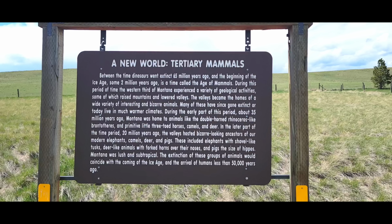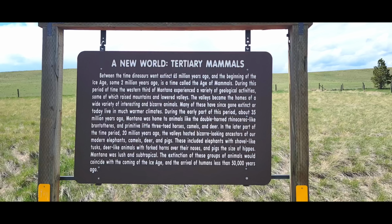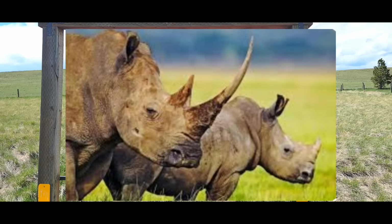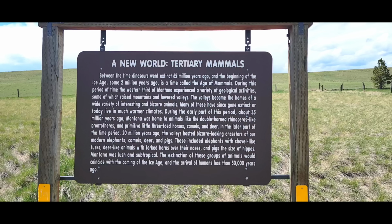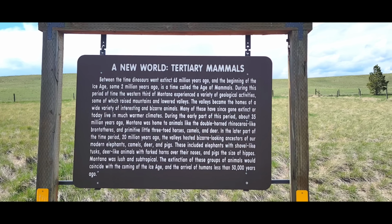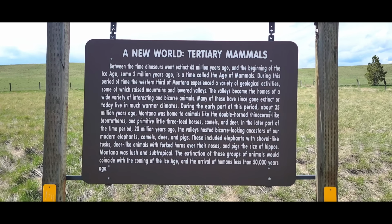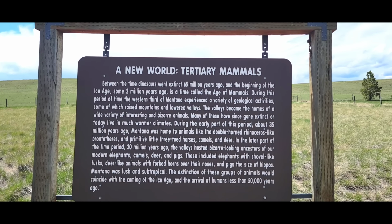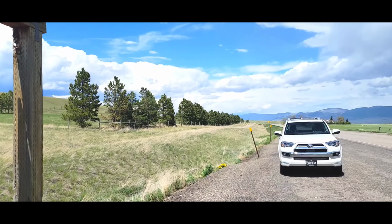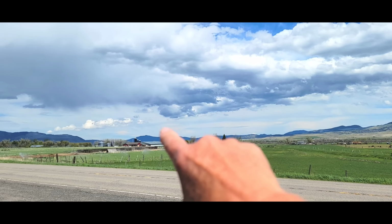So Montana was once home to animals like the double-horned rhinoceros, Brontotherium, I don't know what that is, primitive three-toed horse, camels, and deer. In the later part of the period, 20 million years ago, the valley hosted bizarre-looking ancestors of our modern elephants, camels, deer, and pigs. We're just outside of Whitehall, Montana, and I'm going to pan around. You can stop the video right here if you want to read about this, but there were some amazing valleys here for the age of mammals. So anyway, just to pan around, we were over there just now.